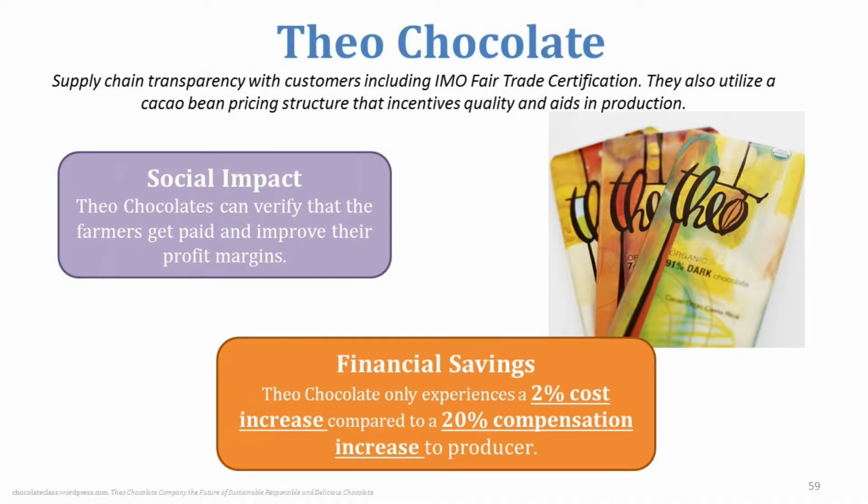Theo Chocolate, for example, which is based in Seattle, wanted to really look at their supply chain transparency with their customers. So they decided they were going to utilize a cocoa bean that had a price structure and incentives that was not only finding the best chocolate, but making sure the farmers were getting paid a livable wage, and it could improve the farmer's profit margin, because if the farmer was being paid more, they were going to take better care of the supply chain they're providing to Theo Chocolate.